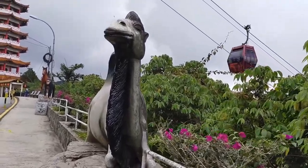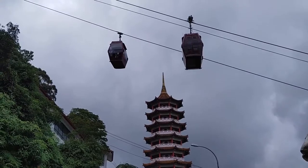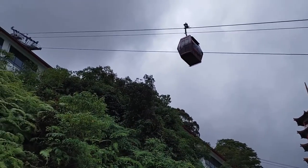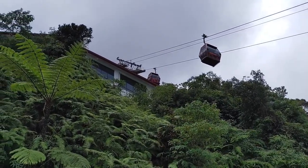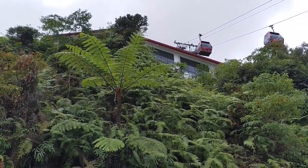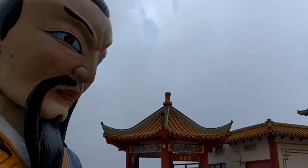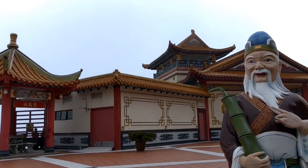What I like about this temple is that, first of all, it's a pit stop for you if you're on the way up to Genting. It has very beautiful scenery. It's surrounded by mountains, you have the cable cars passing through, and you have this beautiful temple just in front of you. And what I personally like is that it has a lot of different types of plants, flowers, and insects. This is the view that you see once you reach the top of the hill.